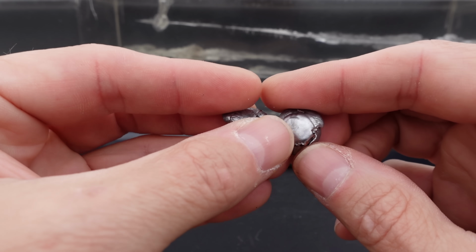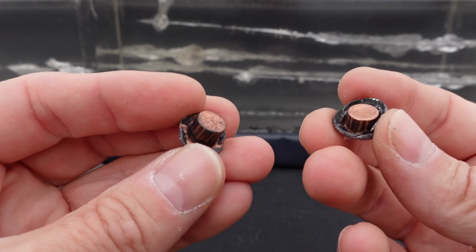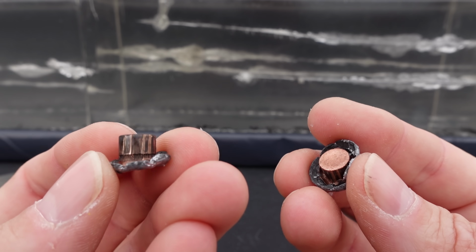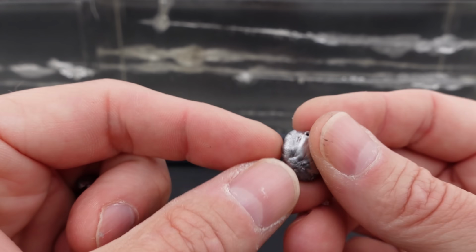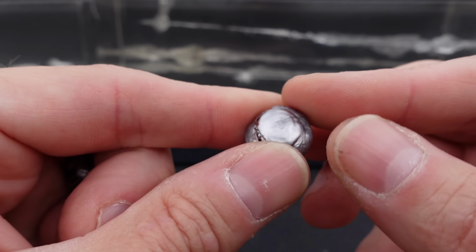All right, let's take a look at these projectiles, y'all. Big time expansion from both of these things. Very nice expansion. There you can see 110 here, 125 here. Check out that base. Very nice even expansion from that 110. But this 125 just took it to another level. I mean, that's just incredible expansion.